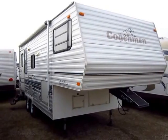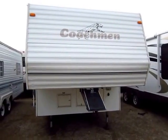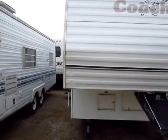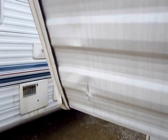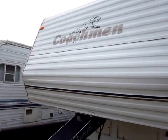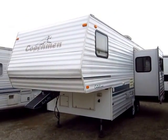Classic Coachmen Catalina fifth wheel just came in here at Haylett RV of Coldwater, Michigan, and for something this age, you couldn't ask it to be in better shape or perform better. You're gonna see little things like a couple little nicks here and there in the aluminum skin. I don't see anywhere where there's been any punctures. I can't find any areas of water penetration. I can only find where this has been used but maintained.